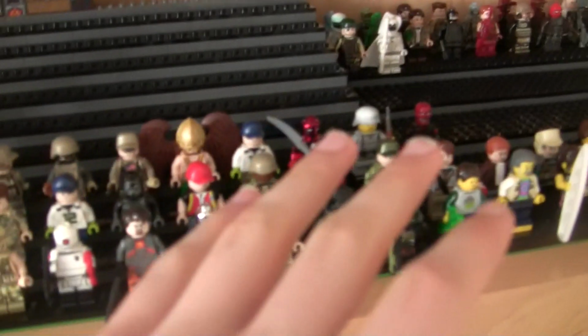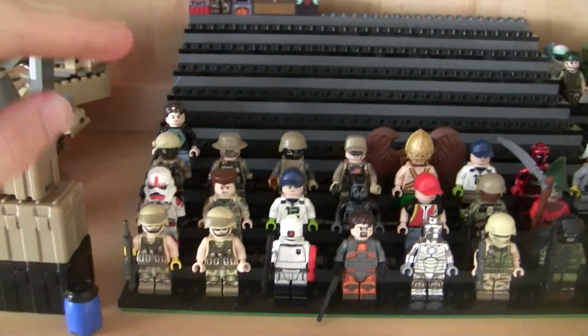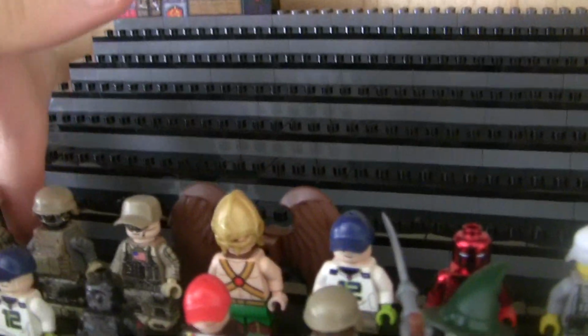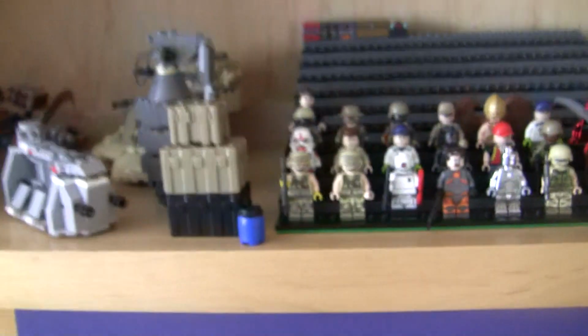Hopefully, now I'm not sure about this, but up here, we have my custom figures, right? See, why isn't it focusing? There we go. My customs are here. I'd like to get at least this back row finished by the end of the year with figures. Now I have 1, 2, 3 planned, 4, and then that's another 3. I think we can do it.